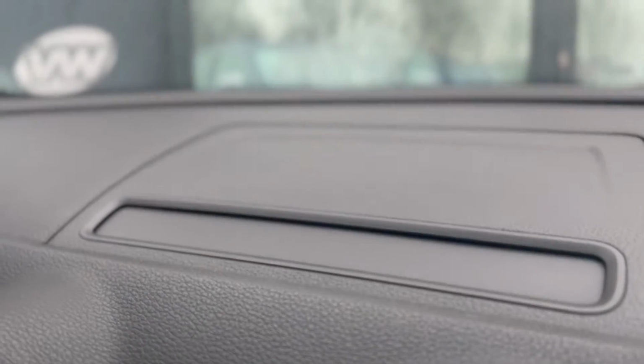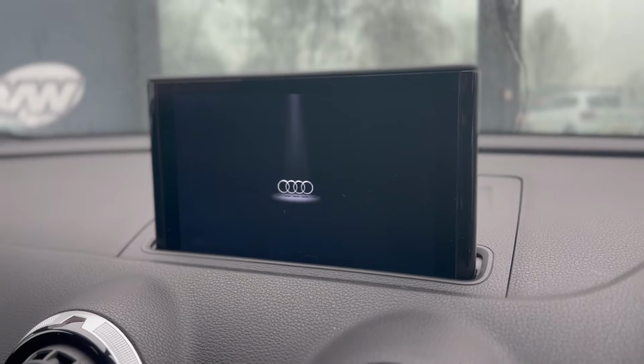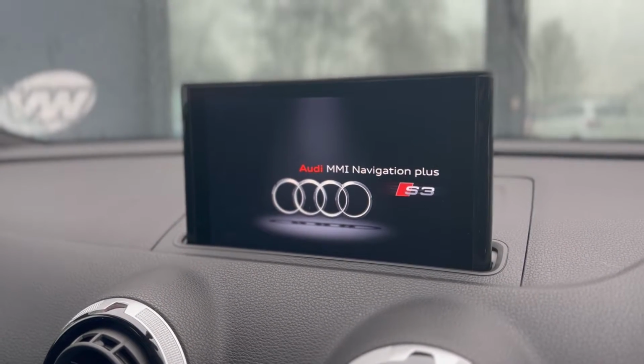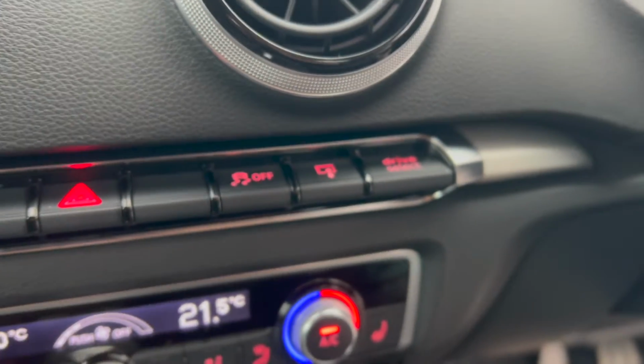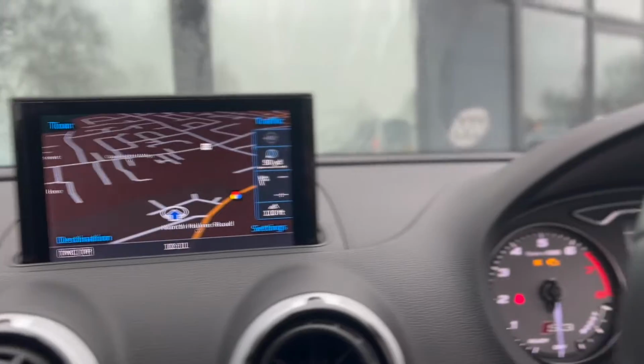Again, you have all your creature comforts and even a cool little pop-up screen like this, meaning you've got your sat nav, telephone, etc. as well. And unlike the Golf's race system, this one has a little click button here where we can put it into dynamic, which basically does the same thing as well.